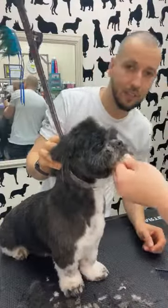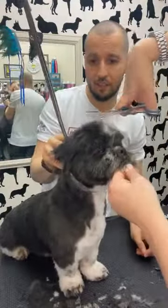Now from the back, I did notice that it was slightly longer here. So I'm just going to, ever so slightly.